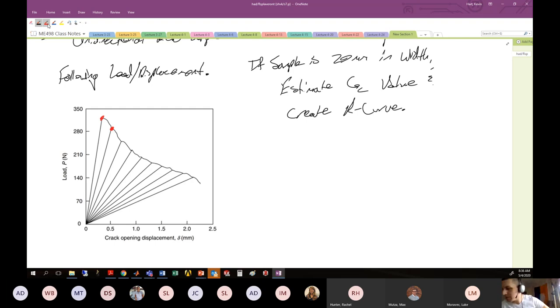All right. So what we need to do is look at each one of these individual points and figure out at each one what is delta I and what is PI, and then what is the associated crack advance at that particular location. So that's the general idea here. We need to formulate a table for each one of these critical values.